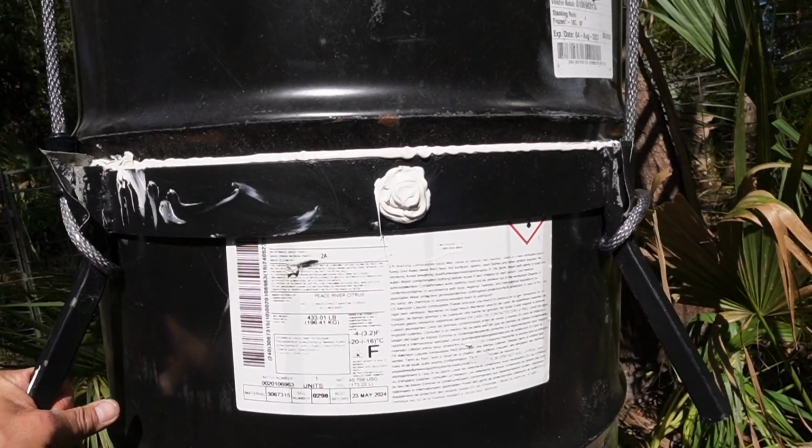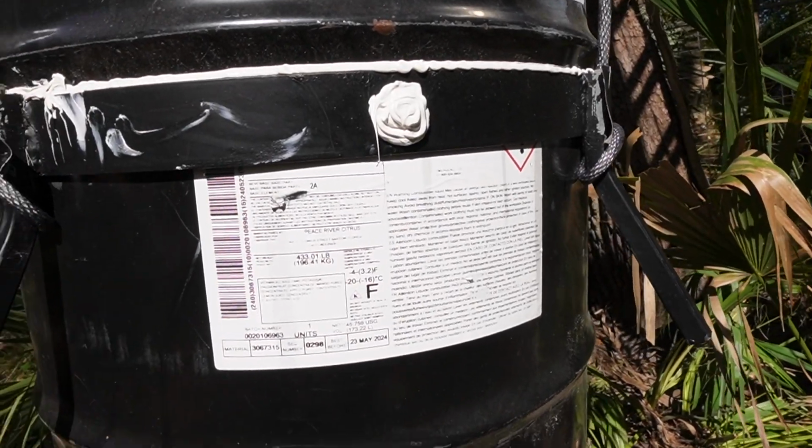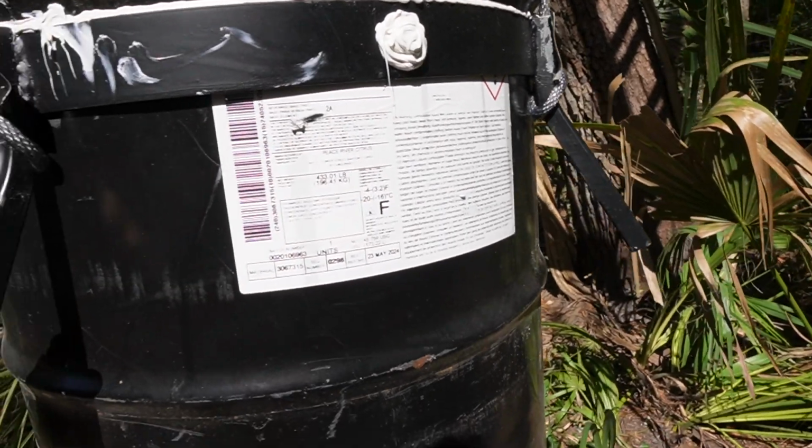You ever talk to a roofer? I mean, water's crazy. So we don't want any water in there. So we caulked all the way around the ring. We caulked around the heads. That way the water will run down. We should be good to go.